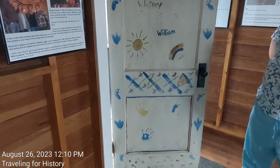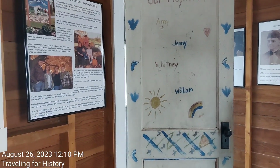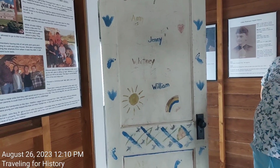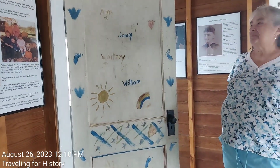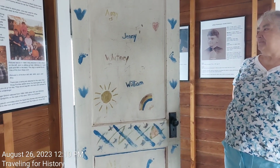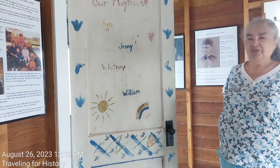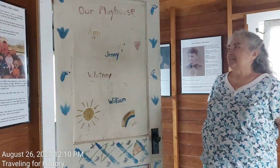Wow. That is amazing. Sort of like when you see the hash marks for the height on the frame. But this is even better. I mean, my gosh, how cool is that? And the little baby footprints. Yeah. Oh my gosh. So that's so sweet. Yeah. Wow. So we're keeping the door. Absolutely. Why would you paint that? Exactly. That's a great piece of history.